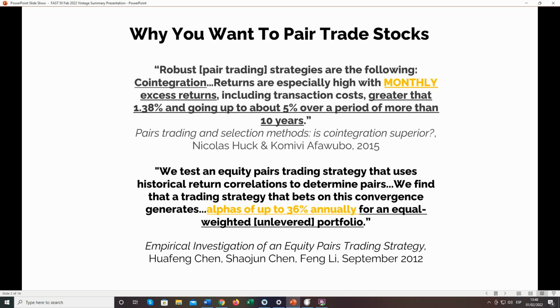So we make an assumption, because you've at some point joined our email list, which means you are interested in joining one of our webinars to learn about pairs trading, that you are a trader. And as a trader, you may ask yourself the question, why do you want to pair trade stocks? The first is regarding co-integration as a pair trading strategy.